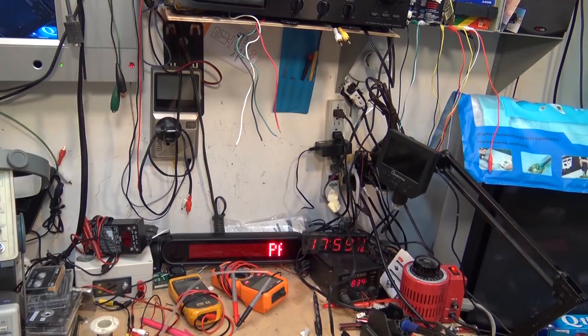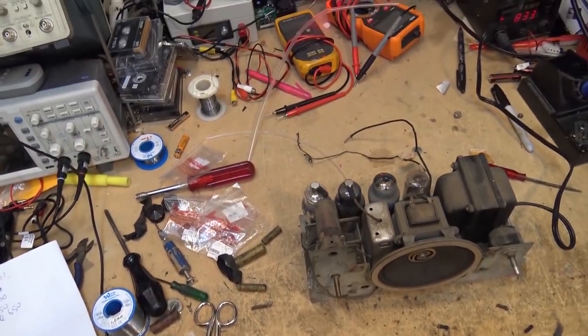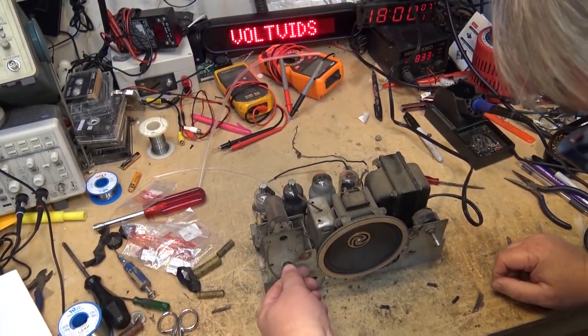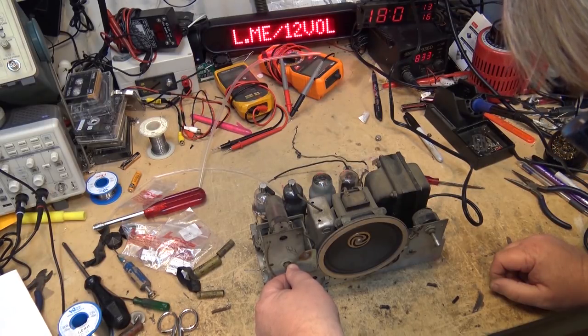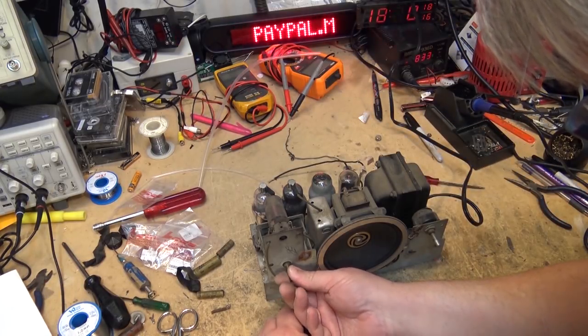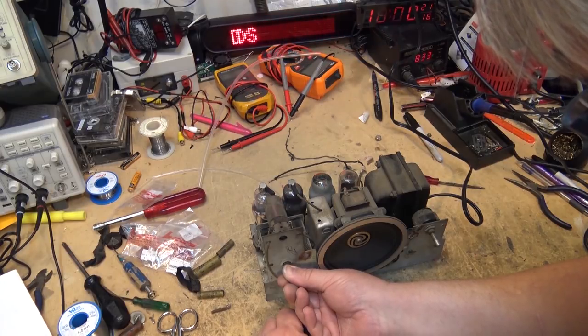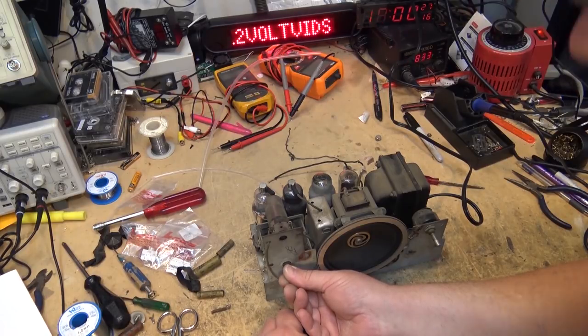And I see that the filaments are starting to warm up. See if we get any noise. We won't get anything until the rectifier warms up here. You can see the tubes are starting to warm up. I hear something. Well, we're oscillating.